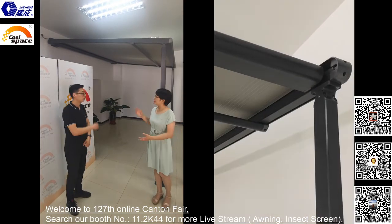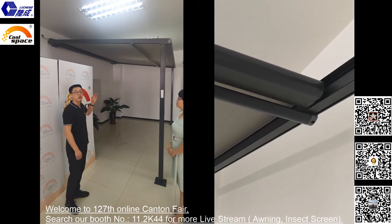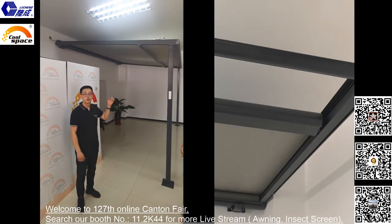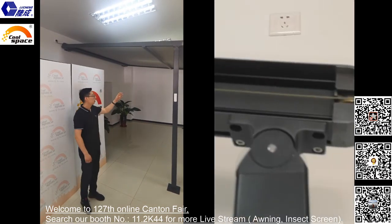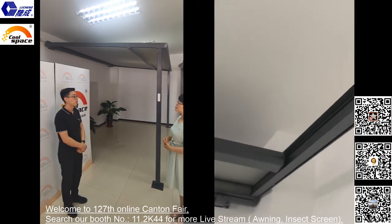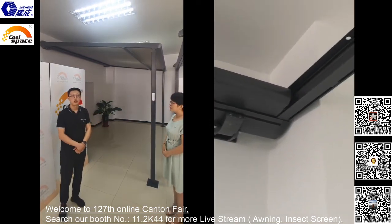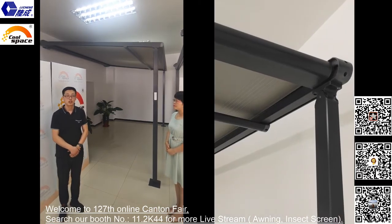Okay, so what about the material? What kind of material do you use? Yes, this product includes an aluminum cassette and steel rollers, the UV coated waterproof acrylic fabric, the rails on both sides, and the aluminum pillars and the cross beams. Okay, is it possible for us to change the color? Yes, it's possible because we could spray the aluminum color according to customers' requirements, and there are hundreds of fabric colors that could be chosen.